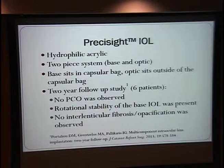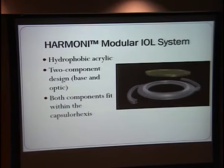And so now I'll come to the Harmony Modular IOL system. And again, this is by ClearVista. This is a lens being developed in the United States and that is looking for approval in the United States. And it's a little bit different in its material, hydrophobic acrylic versus the hydrophilic acrylic lens. Again, though, it does have a similar two-piece design where you have a base that sits within the bag, but this time the optic as well will sit inside the bag within the base. We'll take a look at that a little bit closer to give you an idea of how that works.